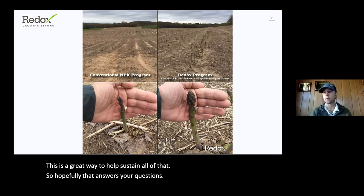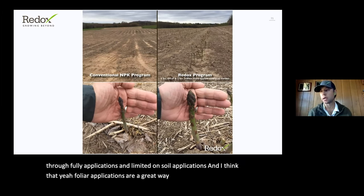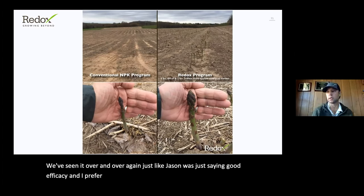Yeah, that's good. I have one other comment here from Ray down in Florida. Does the plant absorb product more efficiently through the soil or through foliar applications, limited on soil applications? And I think that, yeah, foliar applications are a great way to put out diKaP. We've seen it over and over again, just like Jason was just saying, good efficacy. And I prefer foliar over soil applied.